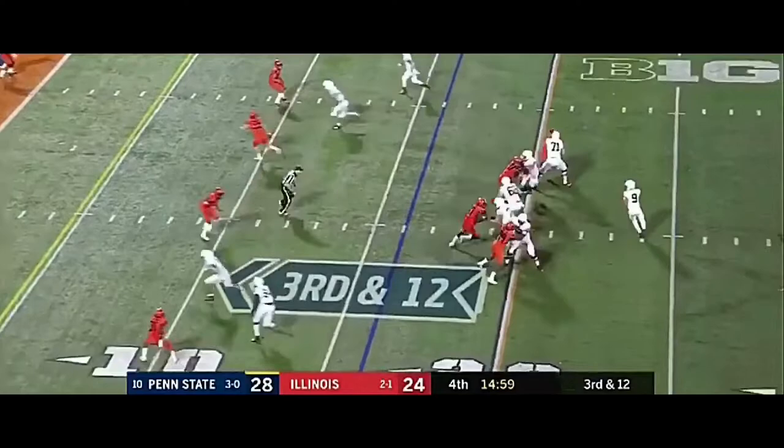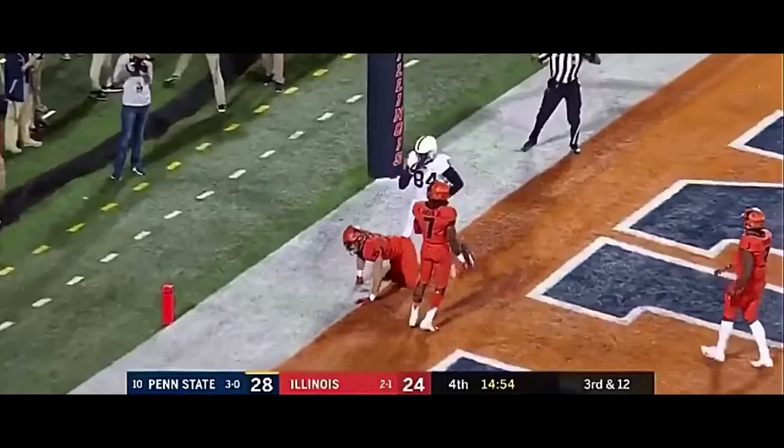McSorley steps up, throws to the end zone. Touchdown, Juwan Johnson.